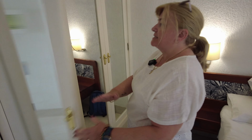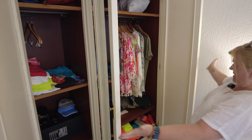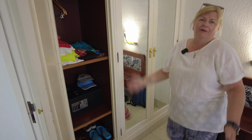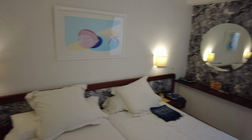Fabulous. Perfect. Little bit of storage. Loads of storage space. We have a safe. Right. Fabulous. And plenty. All our clothes are in there. Cases are empty. There you go. And mirrored as well, so you've got plenty of places to look at yourself, haven't you? Big mirror there, dressing table mirror, and probably too many places to see myself.